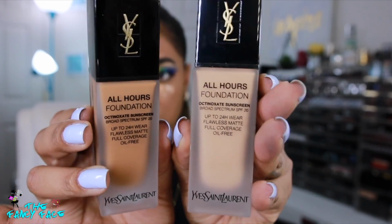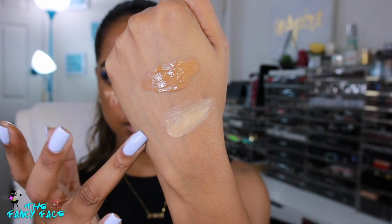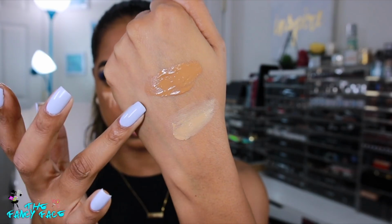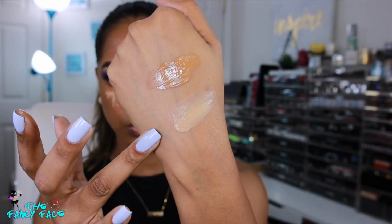Do you see that? No, really, look on it. This is 60. Remember, I'm not 60. This is 70. Do you see that? Where's the in-between? Where? YSL didn't even have a good shade range to begin with, so I don't know what I was expecting.